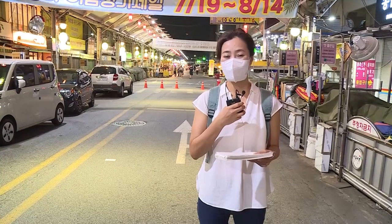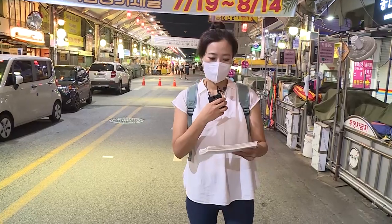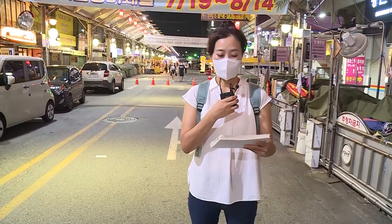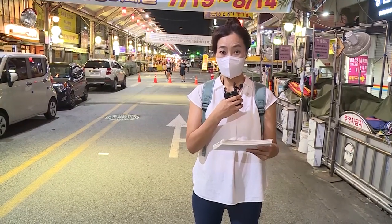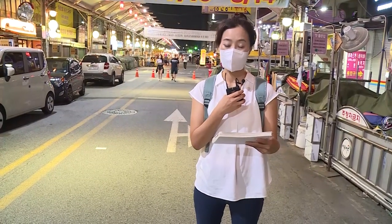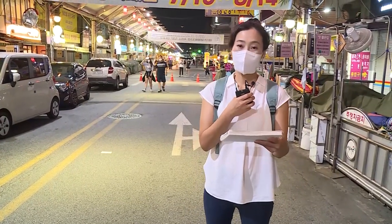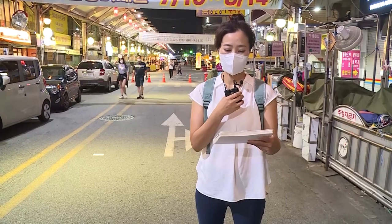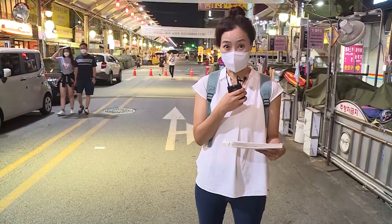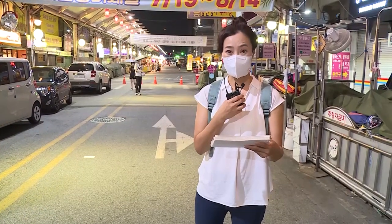This is the last destination for today. This is Seomun Market. Seomun Market is the biggest traditional market in Daegu. Also, one of the biggest traditional markets in Korea. Daegu used to be the most crowded city in Gyeongsang province back in Joseon Dynasty. And it is the main path to go to Seoul, so there are many people and various kinds of products gathered here in Daegu. So there formed lots of markets naturally.